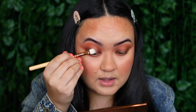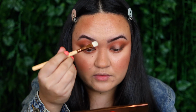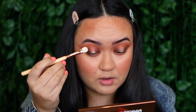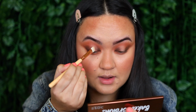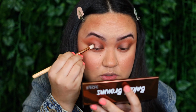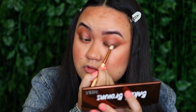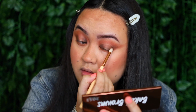And I'm just going to start lightly brightening the center of the halo. So I'm going back and forth until I think I've got pretty much next to no product left. And then I'm going to flip the brush over and start blending. I'm just taking the brush that we had the darkest shadow Rock Bottom on, and I'm just going to re-darken those inner and outer corners.